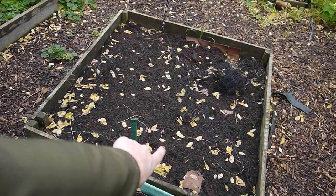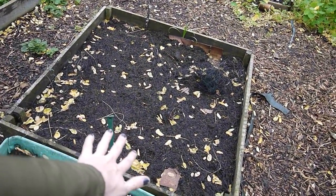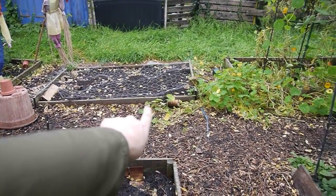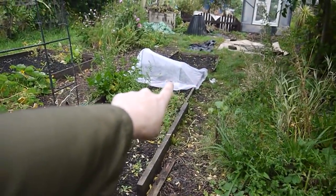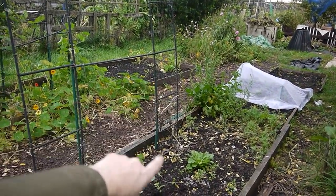Obviously I've got the broad beans in this bed, so that's all broad beans. It's not really been dug. It's been dug a little bit, but not a lot, so I think the netting worked. And in there I've got my onions and garlic. And then obviously I've got my brassicas under there, and then this bed's just been cleared. I could put something in that over the winter, but I'm not sure what yet.